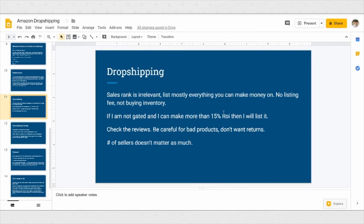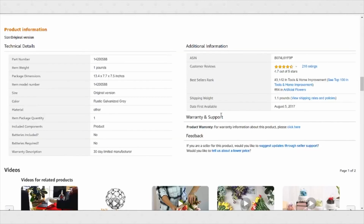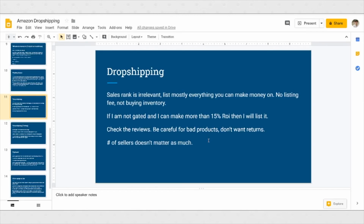Other things that I check for on the listing are I just check if I'm gated. If I'm gated for the category or for the specific brand, then I can't list it. Also, you want to check for reviews. Just make sure that the item is good and that the brand actually does have good reviews. So you'll see this one right here has 4.7 out of 5. So this is actually a good product. And these are just a couple of other things to look out for.